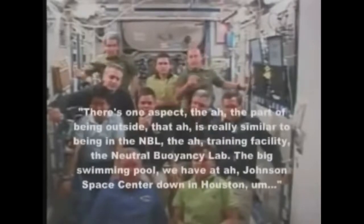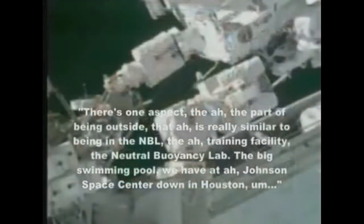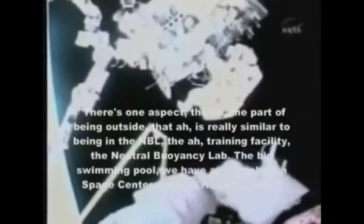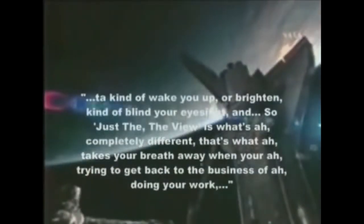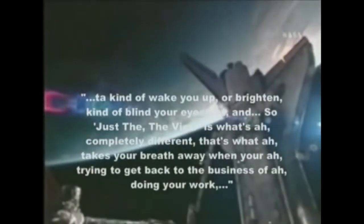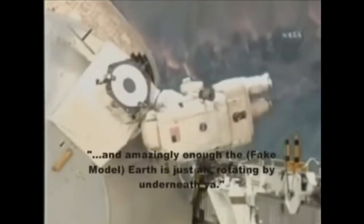Well, I guess the unique experience is a really good way to describe it. There's one aspect of being outside that is really similar to being in the NBL, the training facility, the neutral buoyancy lab, the big swimming pool we have at Johnson Space Center down in Houston. Everything looks the same in that swimming pool, but outside, there's a big Earth going by. There's sunsets and sunrises to kind of wake you up or blind your eyesight, and so the view is what's completely different. That's what takes your breath away when you're trying to get back to the business of doing your work, and amazingly enough, the Earth is just rotating by underneath you.